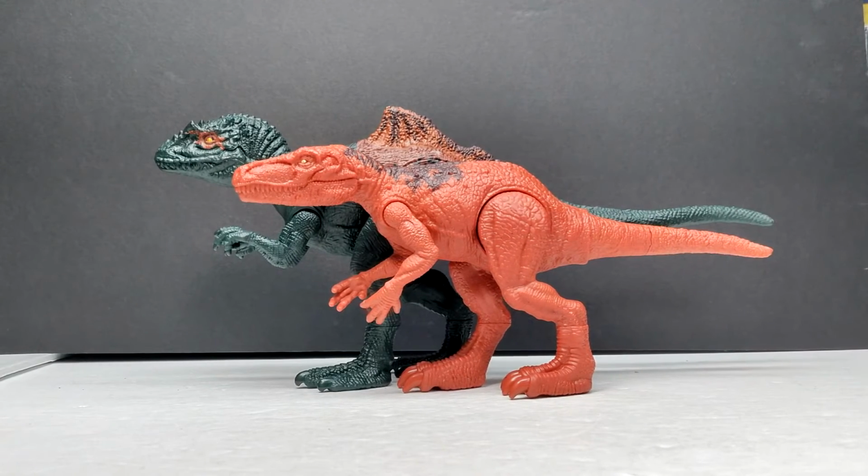And one final comparison, we have the recently released basic Concavinator next to the Herrerasaurus, and you can see the Concavinator is right there in almost like the standard size range for the basic figures, and it is quite a bit larger than the Herrerasaurus. So even though this is the largest Herrerasaurus that we've had, I feel like there's a very good chance it's the smallest basic figure we've had so far.